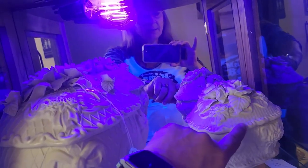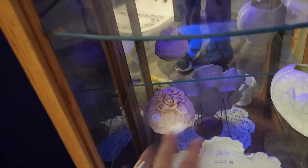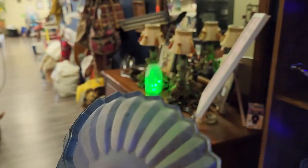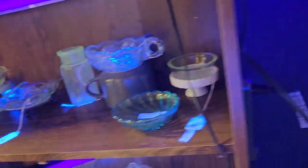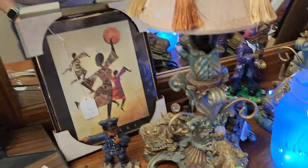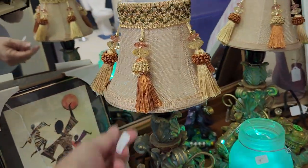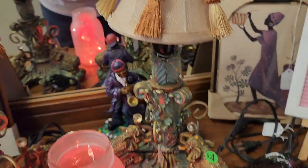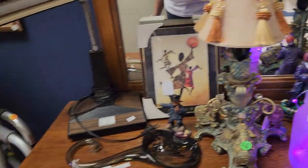You saw me find one of the heart-shaped ones in my... And that one is actually pink. And a biscotti deal and the blue frosted tulip glass compote. It's very pretty. I love it. And then more glowy glass. And then this light. And I have actually hooked up the lamps. They do actually work now. They did work before. I just have them actually plugged in now. So you can see them working.